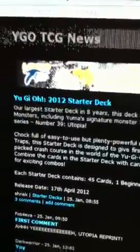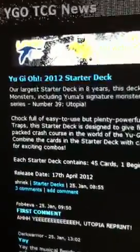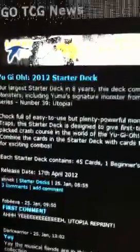What's up? Here's a new product. Yu-Gi-Oh product coming out on the 17th of April this year. It's the Yu-Gi-Oh 2012 starter deck. Okay, our largest starter deck in 8 years.